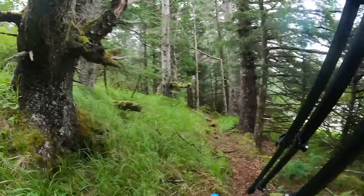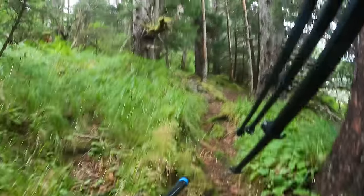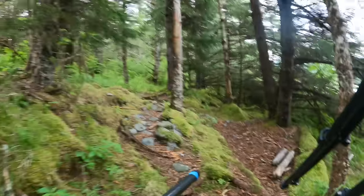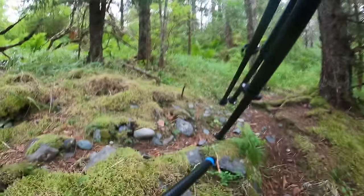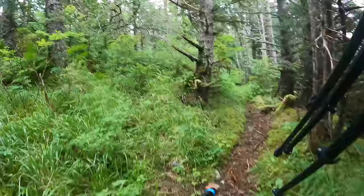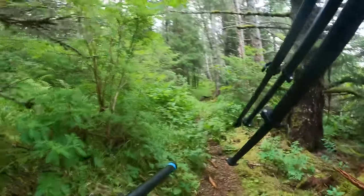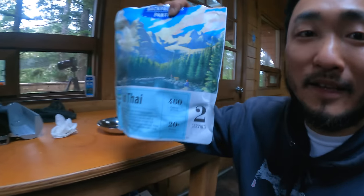Hey, bear! All alone, you gotta make some noise to make sure you're not gonna spook any bears. Otherwise, they may end up getting spooked and they might eat ya. Don't eat me. Hey, bear! So I'm just gonna keep talking. We'll see you guys back at the cabin. Hey, bear!